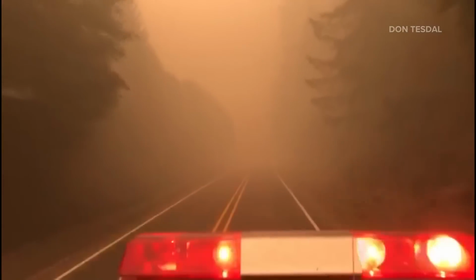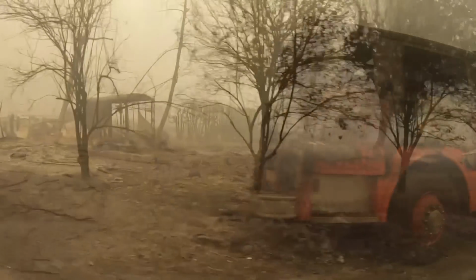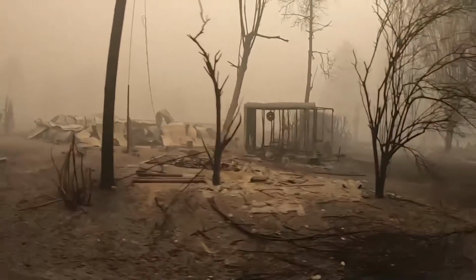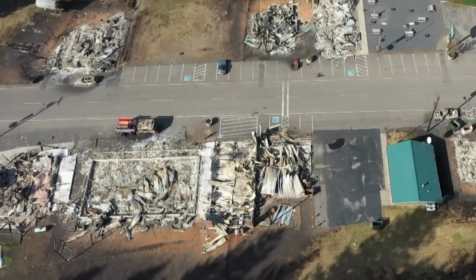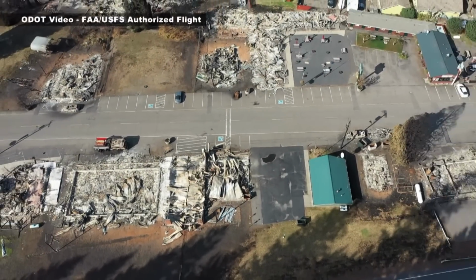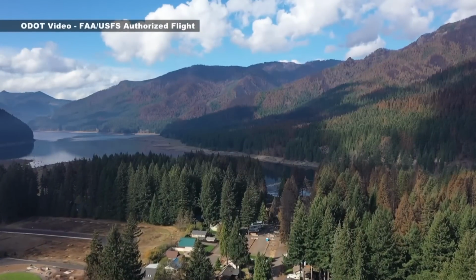What started as a small fire in a remote part of the wilderness would scorch nearly 200,000 acres and decimate thousands of homes and buildings in its path. At least 5 people lost their lives. Fire crews estimate the Beachie Creek will continue to smolder into winter, and recovery in the Santiam Canyon will take much, much longer.